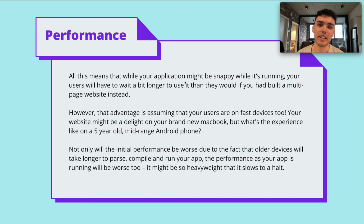Another point to make is that while it might seem snappier on your fast and new computer or fast and new phone, not everyone has a fast and new phone or even a fast and new internet connection. So even the post-load performance, the snappy clicking around that you had while you're developing the website, might not be the case on someone's older device. And in a one-two blow, the loading performance will also be worse because of the parsing and compiling of the app that needs to happen before it can run.